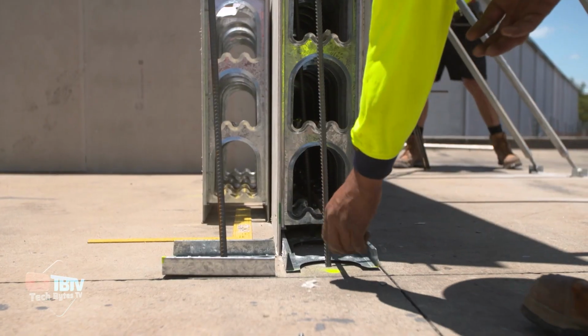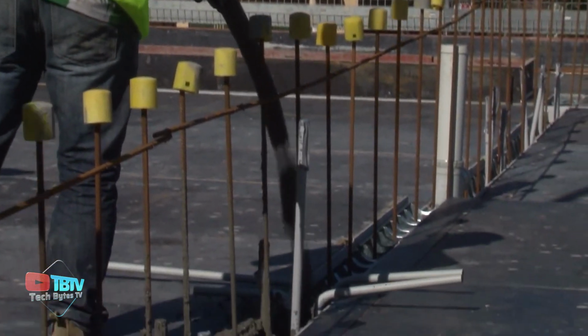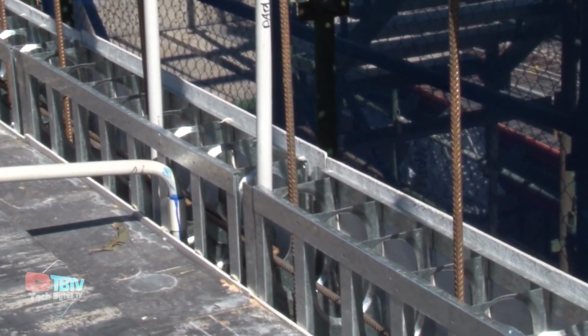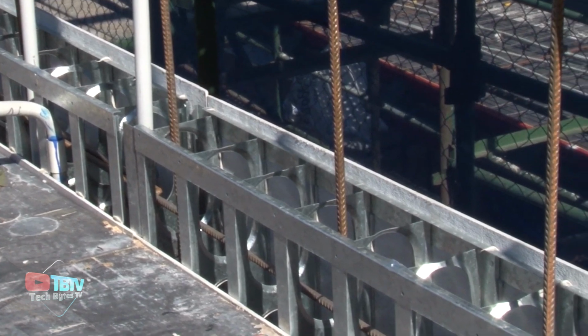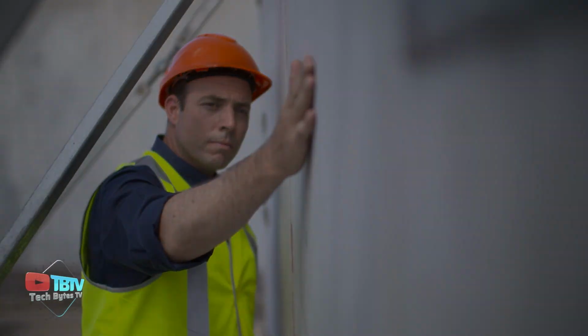The range of sizes available is also wide and versatile. Panels can reach a width of 1.1 meters and a height of 4.2 meters. For projects requiring larger dimensions, the manufacturer is willing to explore custom options, ensuring the product's adaptability to different needs.